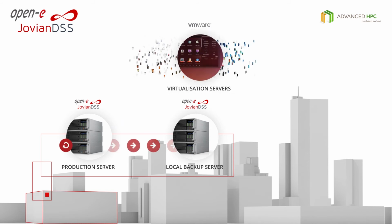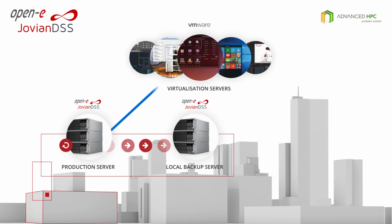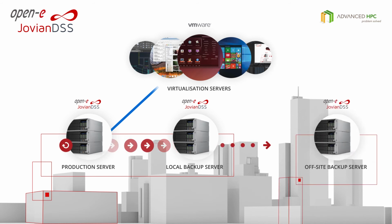Because technically sending backups to an off-site location is virtually the same as sending these backups locally, the off-site backup server can also take over duties of the production server if needed.